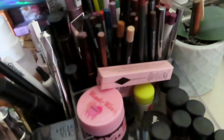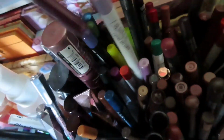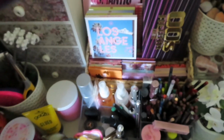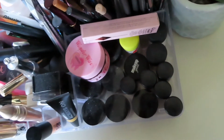And what's this one? That's another black. Those are my Victoria Beckhams. I think we'll go for this plummy coloured one from Colourpop. This is in the shade Charmer. And I think I had that one last month.